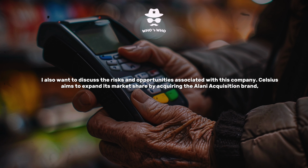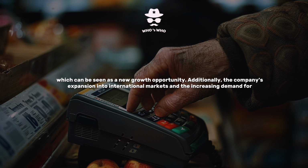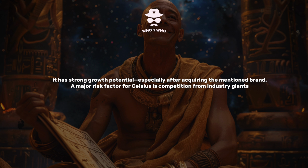I also want to discuss the risks and opportunities associated with this company. Celsius aims to expand its market share by acquiring the Alani brand, which can be seen as a new growth opportunity. Additionally, the company's expansion into international markets and the increasing demand for energy drinks are positive indicators. I believe the stock is risky for short-term trades due to its high P/E ratio, but in the long term, it has strong growth potential, especially after acquiring the mentioned brand.